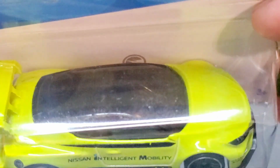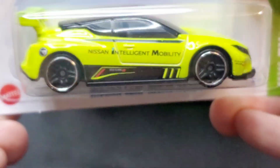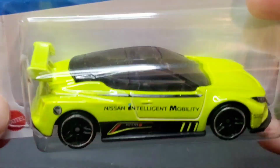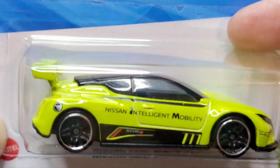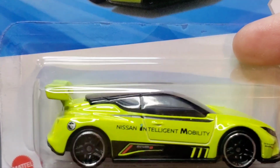So usually on the back of the package, you're going to see the flame and then you're going to see the message. It will depend on the vehicle if you are able to move it around so that you can look for it. But that's how you can tell on the package that it is a treasure hunt.